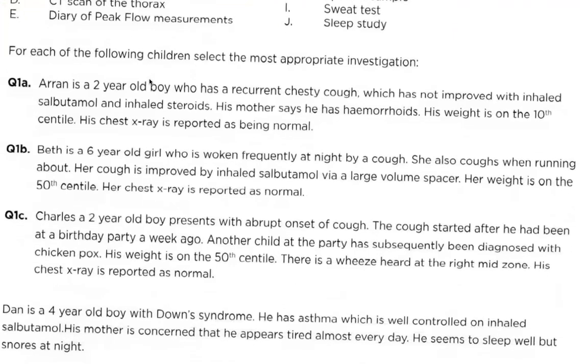1A is a 2-year-old boy who has a recurrent chest infection, which has not improved with inhaled salbutamol and inhaled corticosteroids. His mother says he has haemorrhoids. His weight is on the 10th centile. His chest X-ray is reported as being normal.